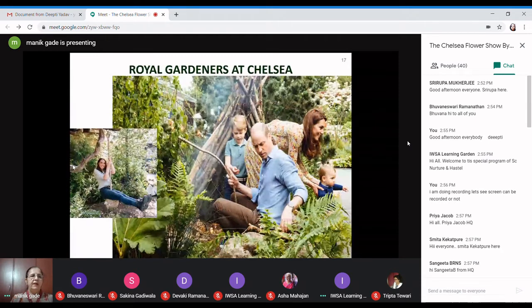The royal family has been an integral part of the Chelsea Flower Show. Very often, the Queen has inaugurated the Chelsea shows. In 2019, Kate Middleton debuted her entry into garden designing along with the leading designers, and it created a lot of interest in the media. She made a garden called Back to Nature. The whole family is seen enjoying gardening here.